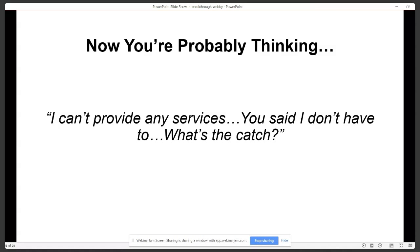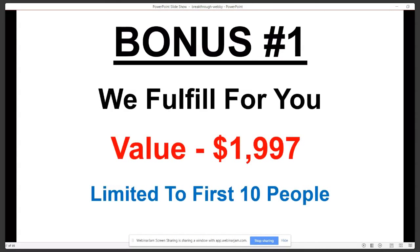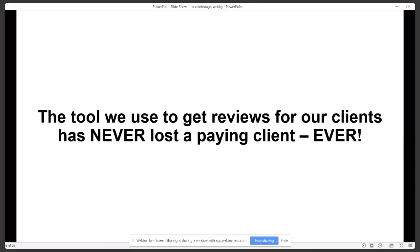So the tool that we use to get reviews for our clients has never lost a paying client ever. And bonus number 1 is we are going to fulfill every deal for you. That is limited to the first 10 people. It's a $2,000 value. And again, the tool that we use has never lost a paying client. So when I tell you on that calculator, 21 people, 10 grand, I'm going to pay you pretty much forever for the life of the account, right? Well, the life of the account in our business is we don't lose clients. Once they become a paying client, they don't leave because our system is awesome. So you do it once and it pays you forever. And that's kind of what I was talking about before.